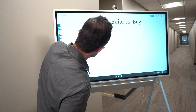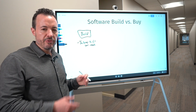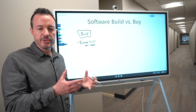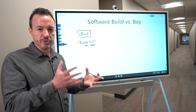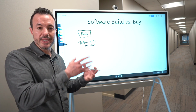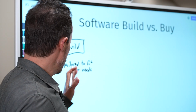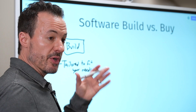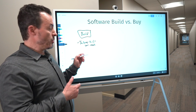This is especially important if you are in a very unique industry or if you have a very unique competitive differentiator, something that you're just not going to find in an off-the-shelf software. Or even if you do have off-the-shelf software options that might work for your business, but they aren't going to fully meet the needs of your business, building the software may be a way to tailor the software to better fit your needs.